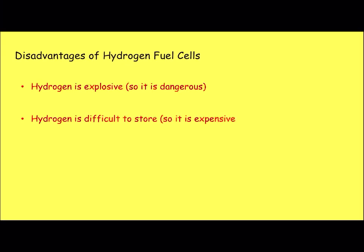And finally, we've talked about the advantage of hydrogen being that it doesn't contribute to global warming, but where do we get the hydrogen from in the first place? Well, hydrogen often comes from crude oil, and crude oil is non-renewable. So using crude oil to make the hydrogen is a non-renewable process. Okay?